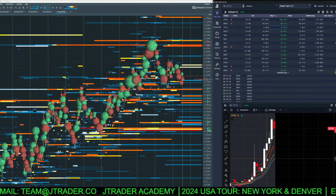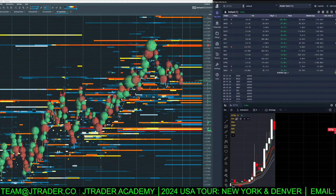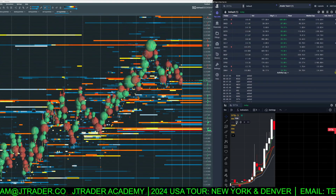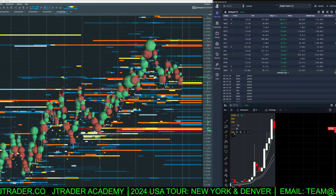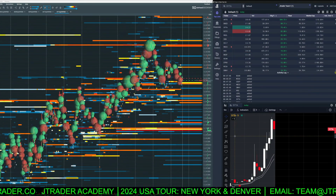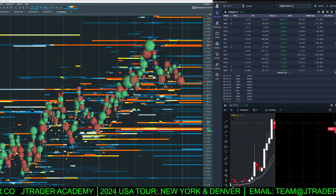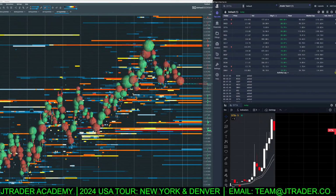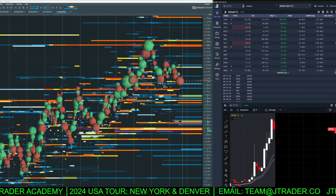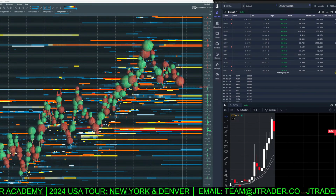On a 5-minute chart, you can see the trend is still up. So no lower highs yet and no lower lows. So we're still on the front side of the move. We traded SYTA a lot in the past, so we know what kind of stock this is.